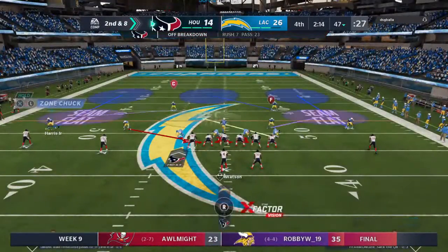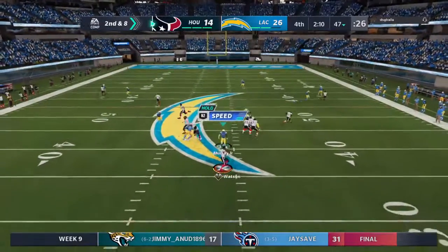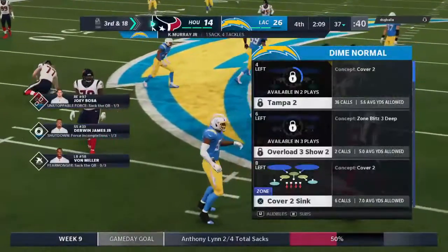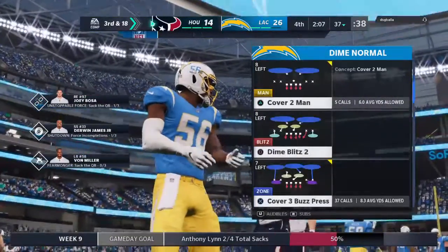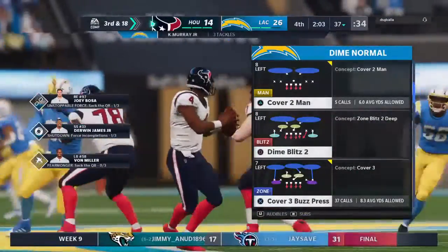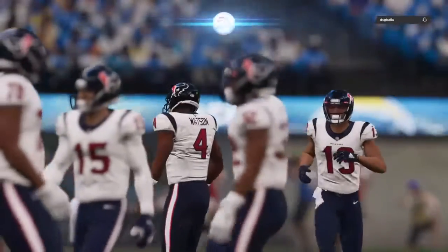They don't need to run another play here before the 2-minute warning. Let's see if they do it anyway. Chargers able to get the pressure and bring him down. Kenneth Murray gets him for a loss of 10 yards from his linebacker spot. Loss on the play. And it's 3rd down.